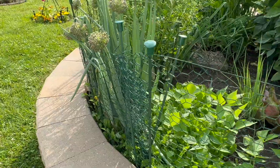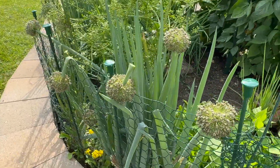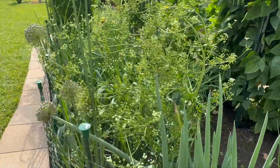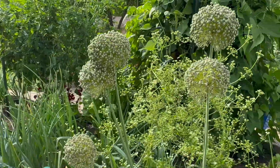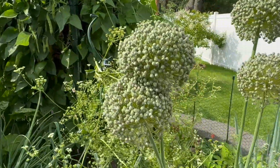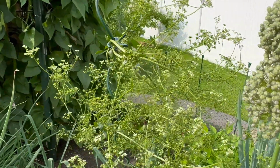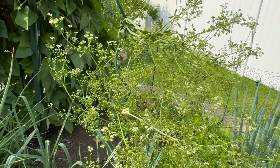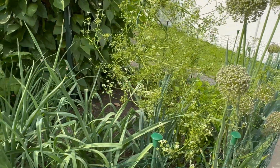These are bunching onions that I am saving for the seed library, and there's the leeks that were so pretty earlier when they first bloomed, but now they are forming up really nicely and we'll have seed soon. And that is a Tango celery. First time I'll be saving celery seed.